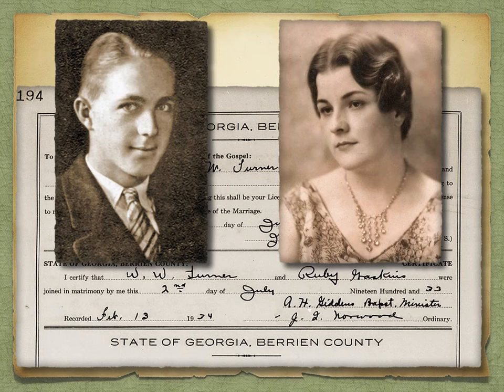On July 2, 1933, in Nashville, Georgia, a young 28-year-old doctor from South Carolina, William Waugh Turner, was wedded to Ruby Gaskins, the pretty 22-year-old daughter of Alva W. Gaskins of Nashville. A.H. Giddens, the Baptist minister, conducted the ceremony.